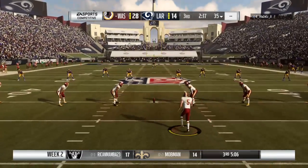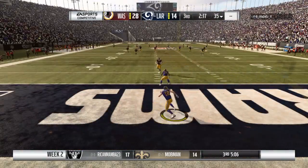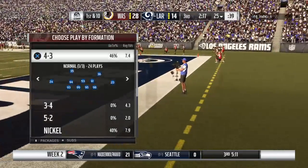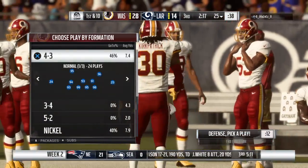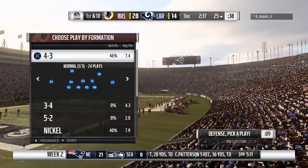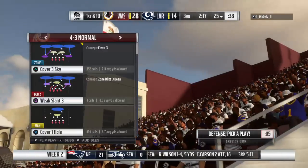Set now to kick this one away, and off it goes. And this will not be returnable. It's out of the back of the end zone for a touchback. And the Rams now coming out on the field. They did what they had to do to start this third quarter. Went down, got the touchdown to cut the lead, but the matching touchdown a moment ago, and we're right back where we started at halftime.